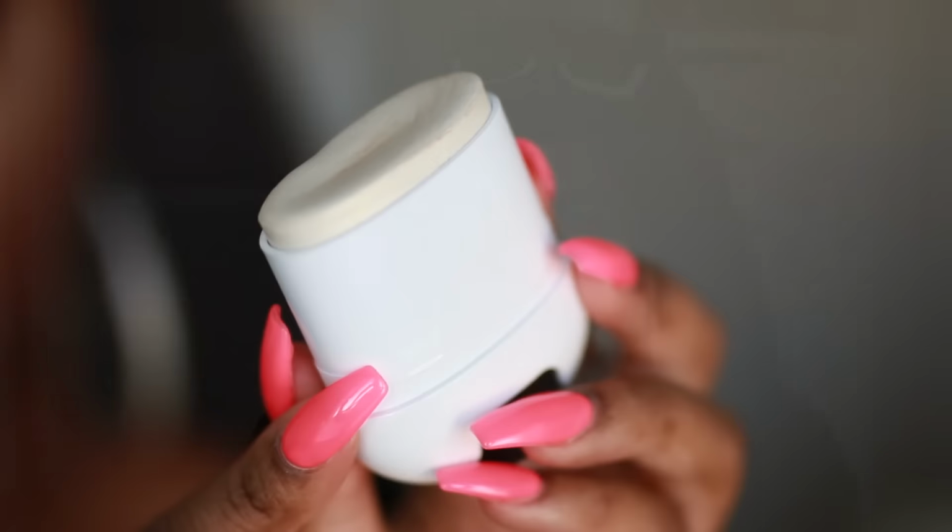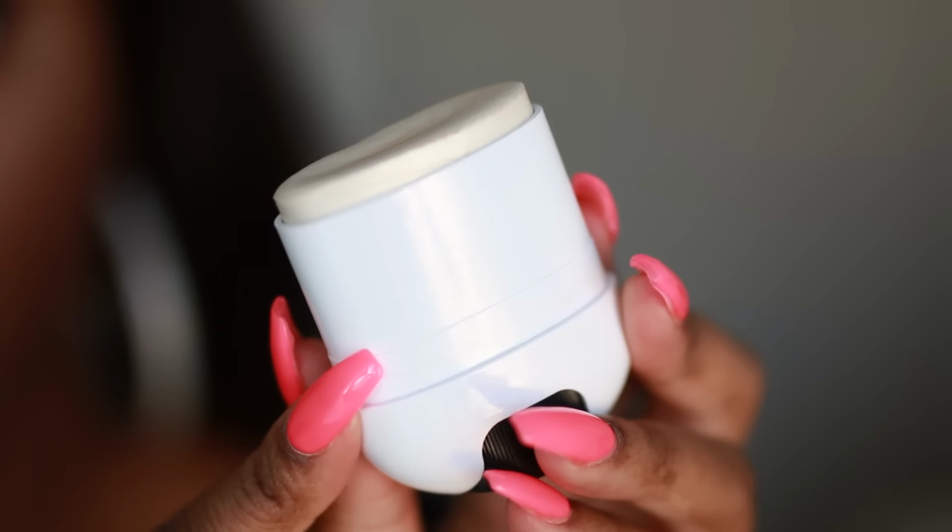bad boy. So the last item I picked up is from Marc Jacobs, and this is their glow stick. I have been seeing this all over Instagram. I'm like, I need it in my life. The packaging is so stinking cute. It looks like a little deodorant, but it's not a deodorant. It's a highlighter. So when you open it up, this is what it looks like.